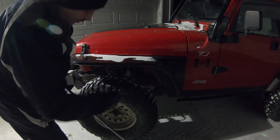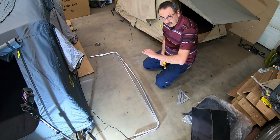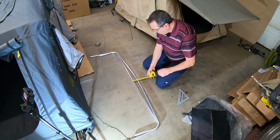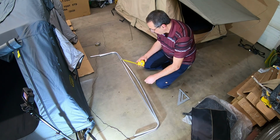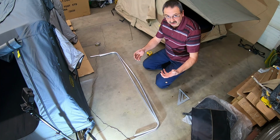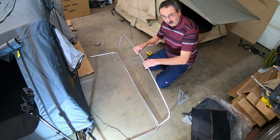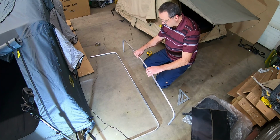A cheap tire works good for that. To get the arc in our rainfly, it's pretty simple. We just have to bend the bar about 2.5 inches in the center. Easiest way is to bend it over something round like a tire, being careful, of course, because it's aluminum and bends really easily.